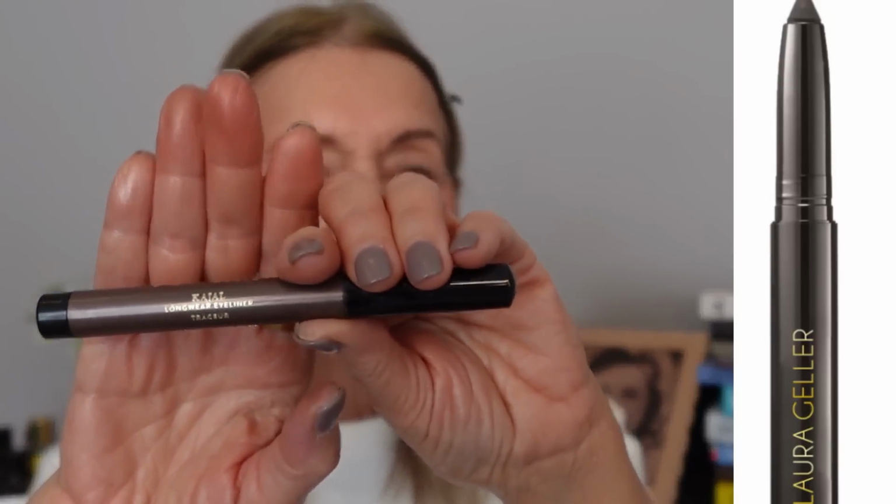Now, because I'd got that palette, I haven't bought any other eyeshadows from Laura, but I did buy the Kajal Longwear eye pencil. But I'm not sure I want to use it today because I have tried it this week and it's okay, but it's quite a thick nib.